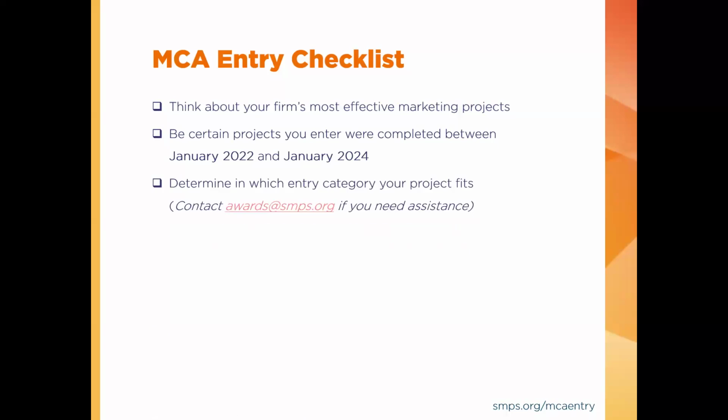And then the next fun part will be determining which category. I do get quite a few inquiries each year, and I am totally happy to assist you with this. You also need to understand that your entry may qualify for more than one category, and that's not a bad thing. Sometimes you might want to find which part of the entry you want to focus on, and that can make a big difference on which category to enter. So please, again, feel free to reach out to me directly, and I'm happy to assist you with that.